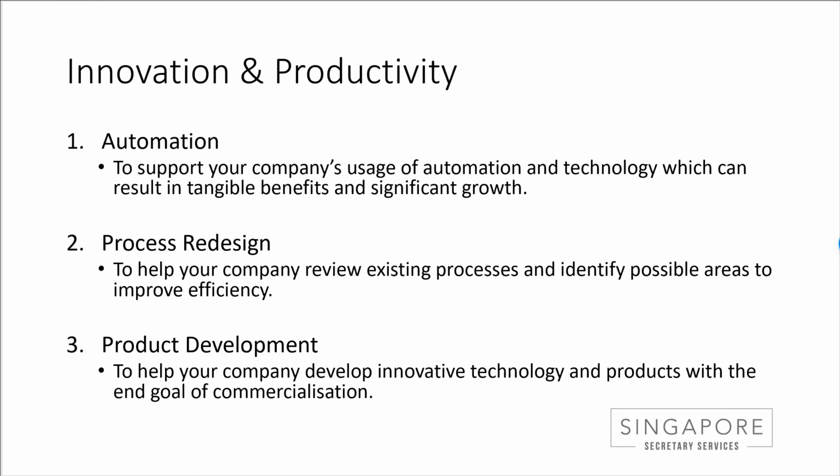So we'll touch on innovation and productivity. Automation, so how you can automate certain processes. In the past, maybe you would need human labor to do that work, but now maybe you can put in some machines to help automate the process. So maybe if you're making, I don't know, noodles by hand, then if you set up an automation system, you can automate certain processes of making those noodles. And then process redesign, so you can redo how you make things a little bit more efficient.